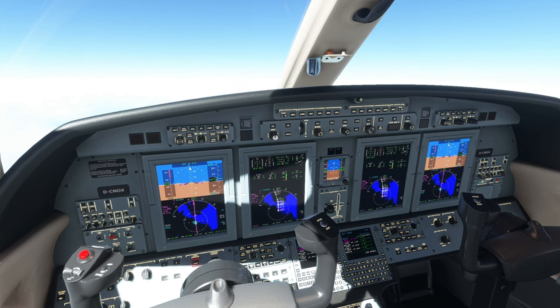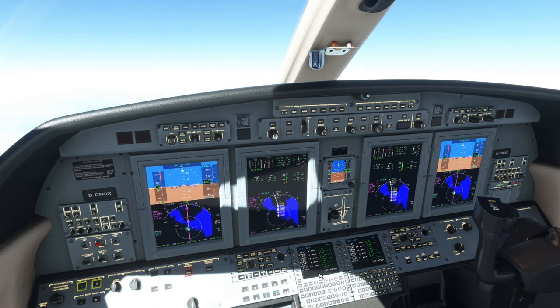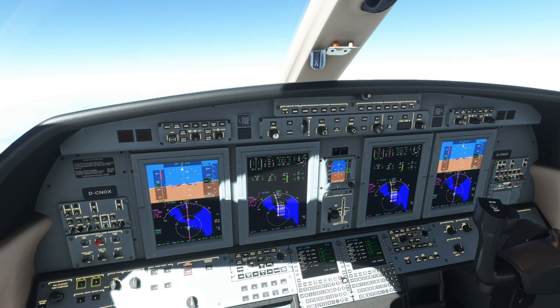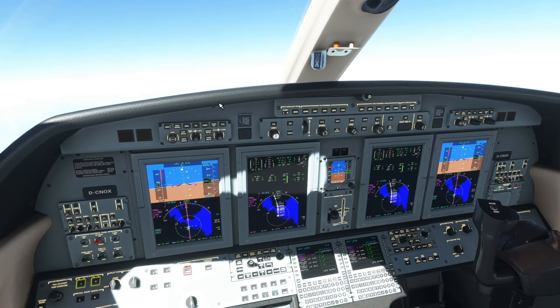I'm hoping that's not going to be too long. Looking at our waypoints here in the flight plan, it's definitely not going to be a very long distance till we hit our top of descent. Probably in the next, I don't know, 100 nautical miles or so. The actual trip is pretty short. We should be starting our descent fairly soon, I'd venture to say in the next 30, 40 minutes.